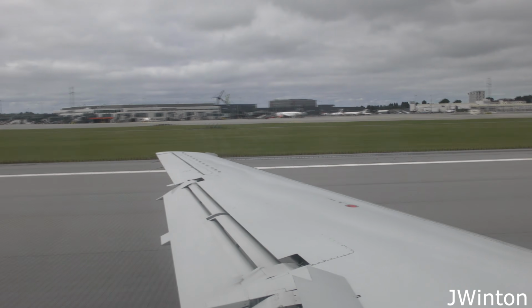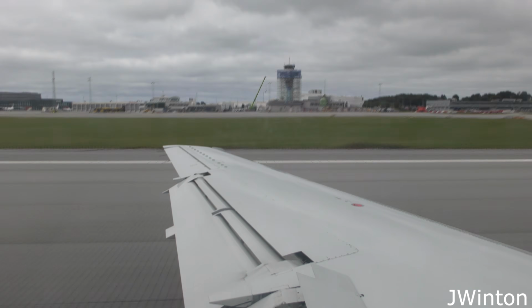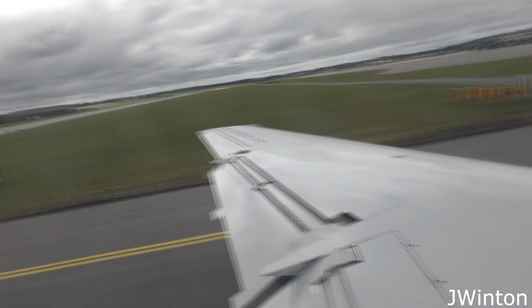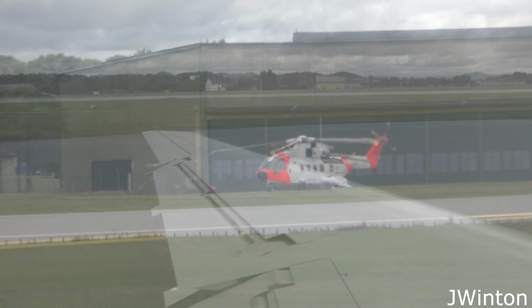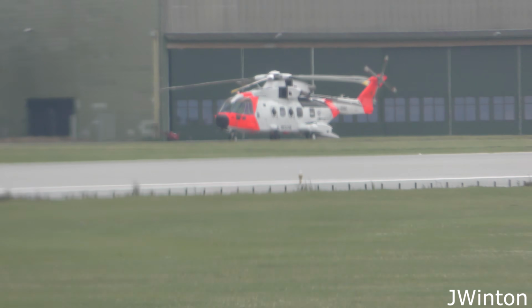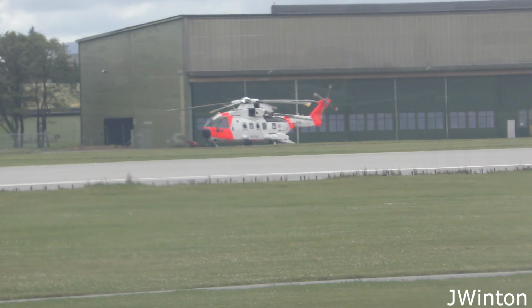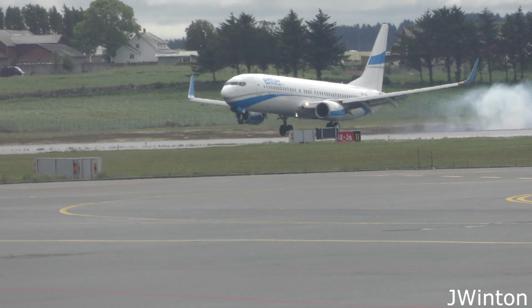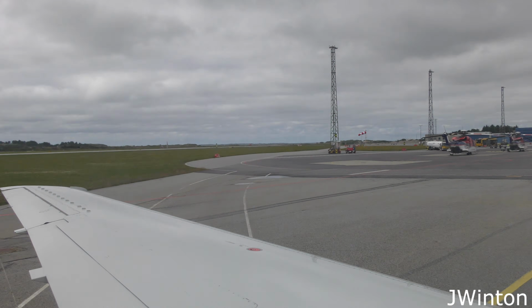So here we are, welcome to Stavanger Airport in Norway. This is Norway's third busiest airport and on average handles around 4.5 million passengers per year. It's also home to a large number of helicopter movements which serve the North Sea oil rigs off the coast of Norway. And it also hosts quite a few nice different airlines and charters which you can see. Here's one landing just after we did.